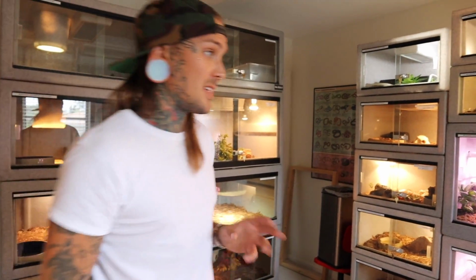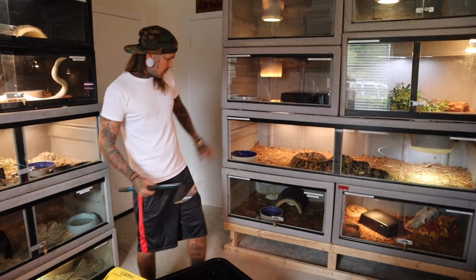That one is from a private collection from a friend of mine, Fascination Herp. So I already know that animal is super healthy. There's going to be no problems with it. So I'm going to go ahead and pair her up with my female today. Let's get to it. Alright, first things first, Batman.